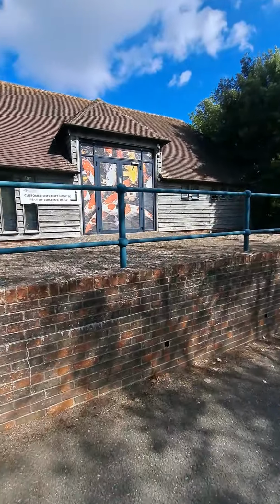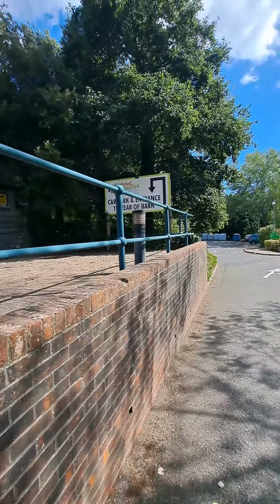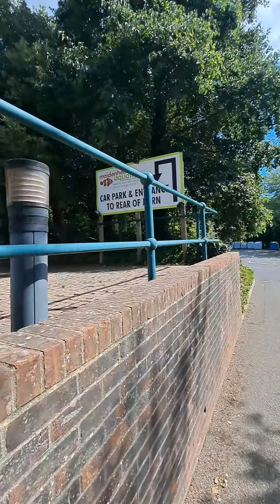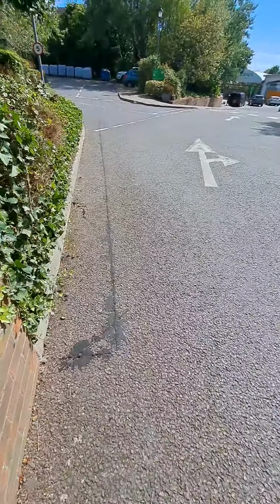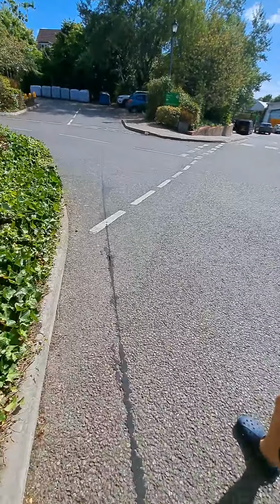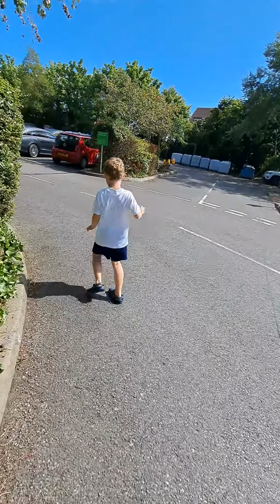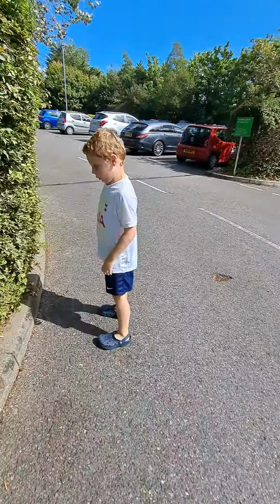Okay, this is pretty cool. See, we're going to see some actual fish. We're going to see some fish today, aren't we? Whoopie. You've been here already today with your mumma and nana, haven't you? You've been here with mumma and nana, but you wanted to come back and show dad, because he's in there.